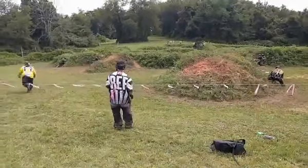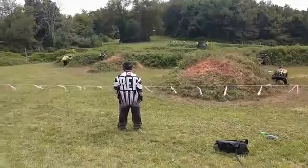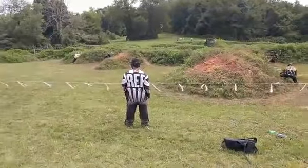Aim your cannon! Head this way! Winston! No! Head off the field, let's go! Head this way!